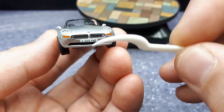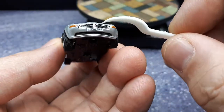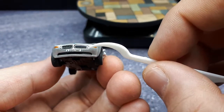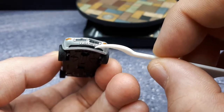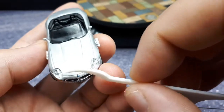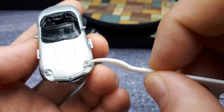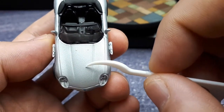Okay, going to the front. This license plate is on the movie car, so that's accurate. And we got this chromed plastic here for the vents. It looks pretty nice. Little chromed lights there, some ribbing here in this vent, so pretty nice. Painted on turn signals, and then we got the lenses, and there's a molded in detail of the lights there, so that's pretty good. Yeah, that bothers me.